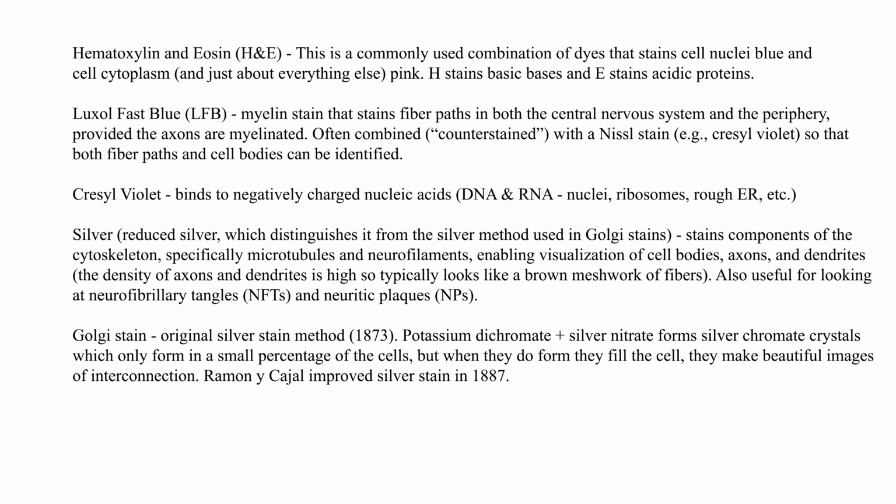So the Luxol-Fast blue, it is a stain that targets any fatty substance, especially myelin. So this is useful in the nervous system when we want to look at myelinated tracts.